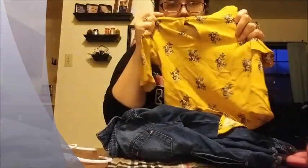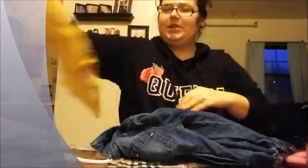This one I thought was adorable. Old Navy 3T. I loved it. It has the little ties here. It has the little peekaboo keyhole. But just that print is gorgeous.